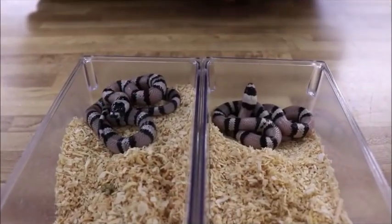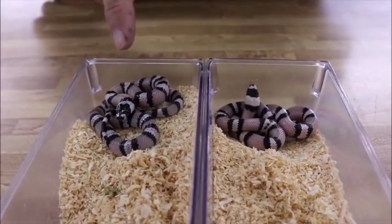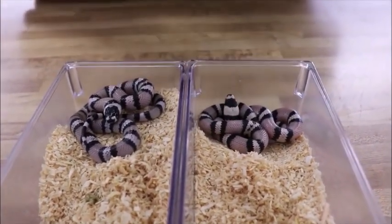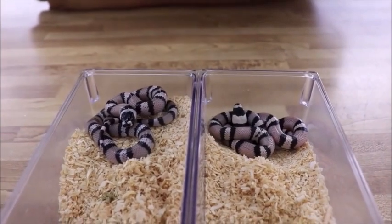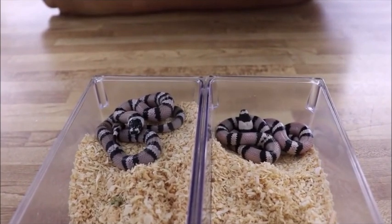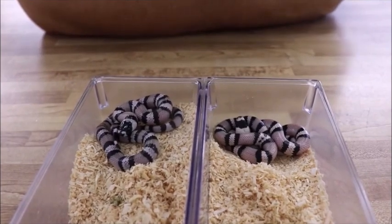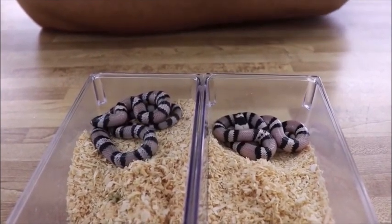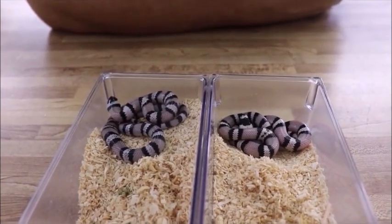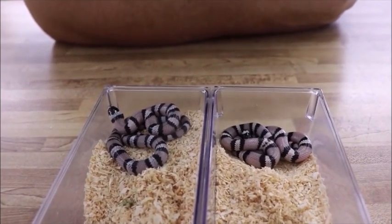Here is a pair of the offspring from that group. You can see this one here looks more like the mother, Inky. It's a little darker, whereas this one here has more of the lighter Oreo cookie type coloring. We're pretty impressed that we've got these different colors. Once again, hopefully in the future we'll see how this breeds out. We're going to outcross these offspring so that we're not doing interbreeding, and hopefully come up with some interesting variations to the anerythristic line of Honduran milk snakes in the near future.